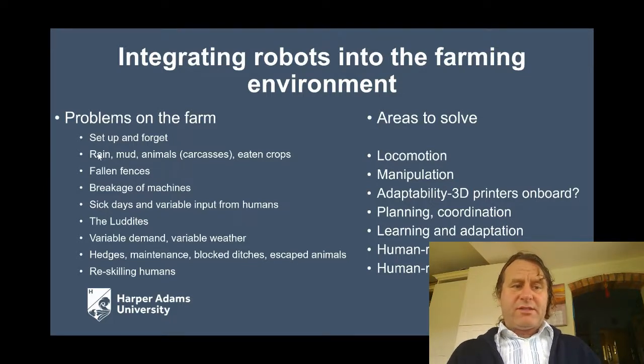Variable input from humans, sick days. The Luddites were people who were around at the turn of the Industrial Revolution, and they really didn't want any kind of machinery or mechanization because they believed it was taking their jobs. So they used to break into places, and they would break the machinery. And you might think that maybe it doesn't happen now. I've personally had it happen where people have broken or stolen a part of a robot. So there are people who are very apprehensive about mechanization and, you know, they don't trust it.